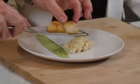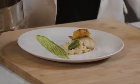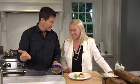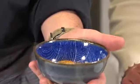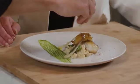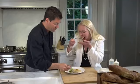Oh, look at that. We're going to do, let's do a little piece like that. We've taken kimchi. We dehydrate it till it's really crunchy, or we can pulverize it in a spice grinder. A little on the fish, and then we'll sprinkle a little bit around the plate. Delicious.